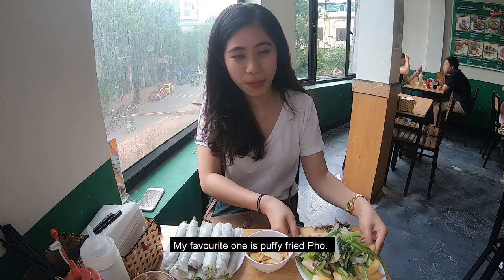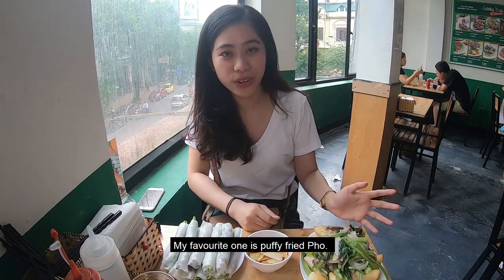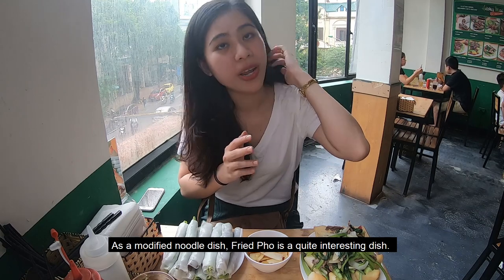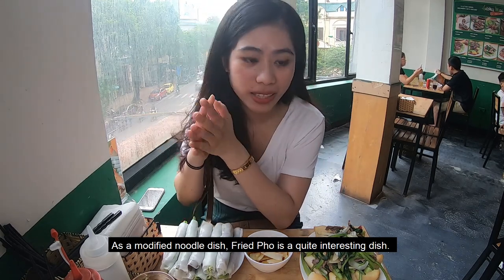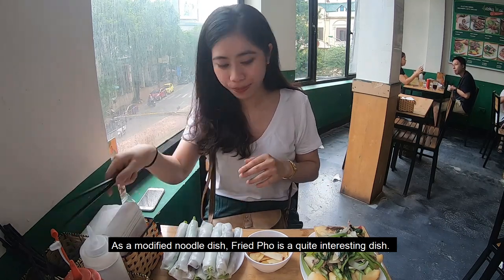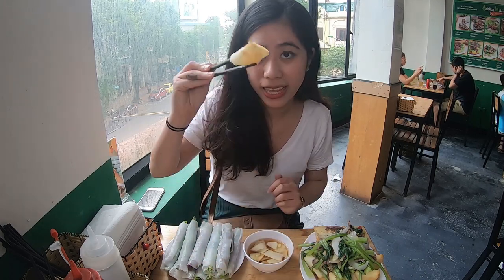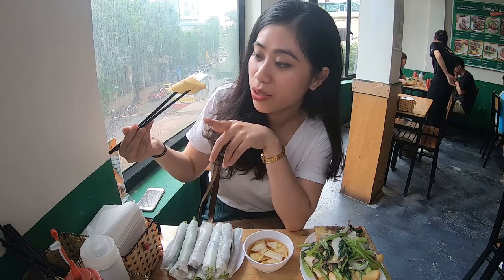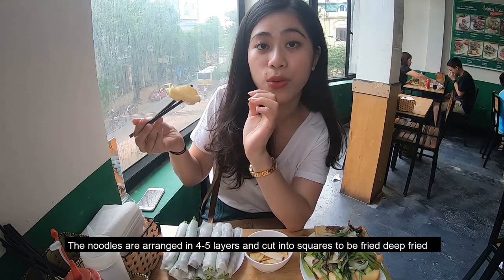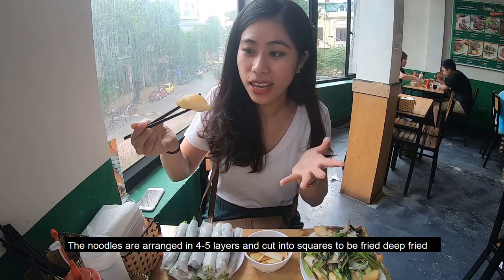And the next one, my favorite one, is Puffy Fried Pho. As a modified noodle dish, this is an interesting rice noodle dish. The special thing about this dish is that the rice noodles are arranged in 4 to 5 layers, cut in squares and deep fried. And this one is crispy.